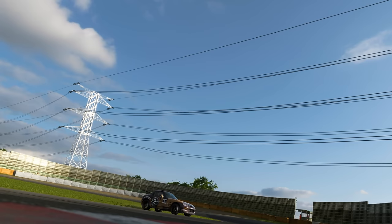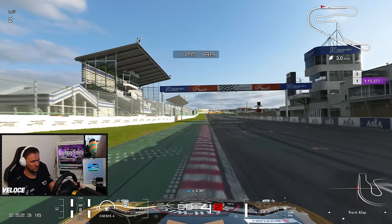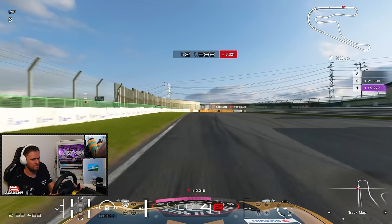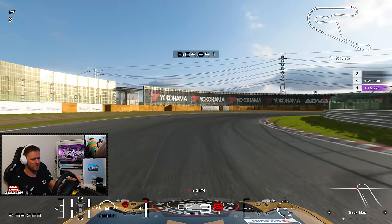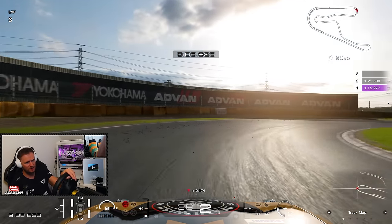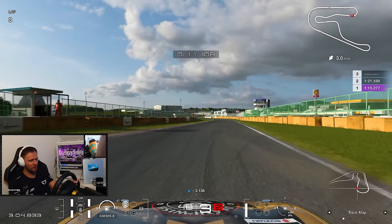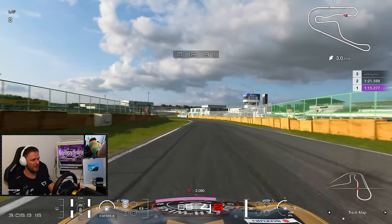I think I already know the answer. Right, let's go. Last attempt here. Just braking way earlier than I thought I ever would. We're halfway down the start-finish straight and I'm braking. Get this thing stopped. We've gone a bit deep, but we're not off. Plenty of oversteer on the way out.